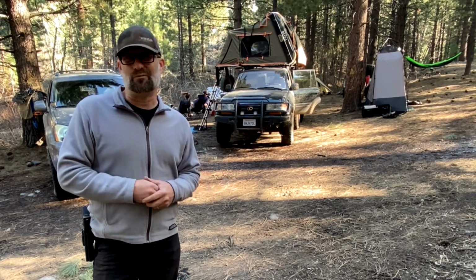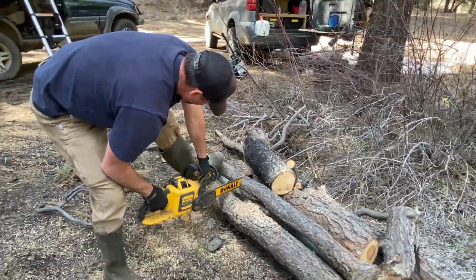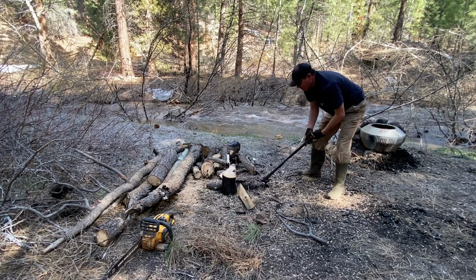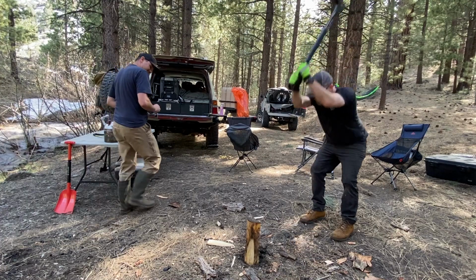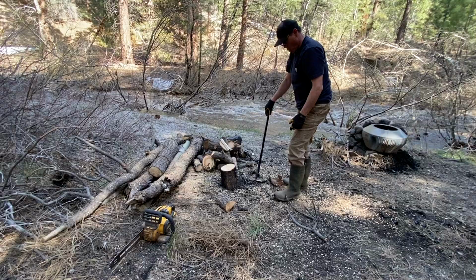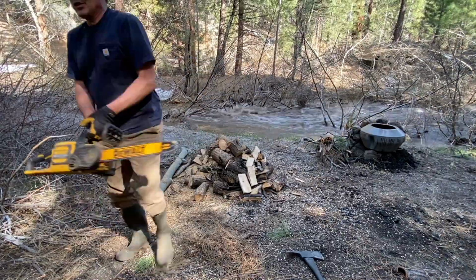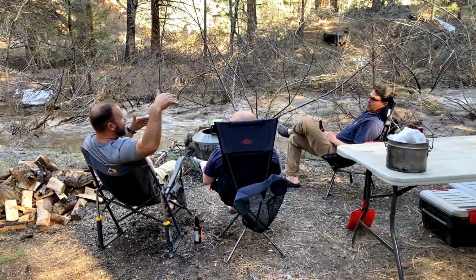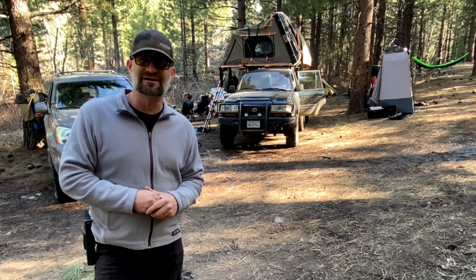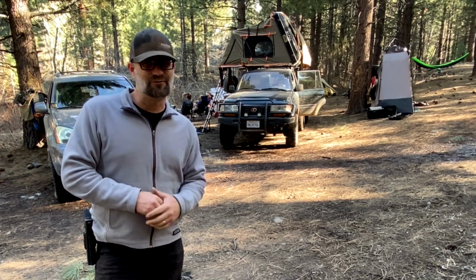So we've made camp. We've set up our tents and our sleep platforms. We've got our kitchen ready, and we've got our wood processed. Burn barrel all situated right on the banks of the creek. And it is going to be a great night hanging out together, eating some great food, laughing, having some great conversation, and then being lulled to sleep by the sounds of this creek. So we're really looking forward to it.